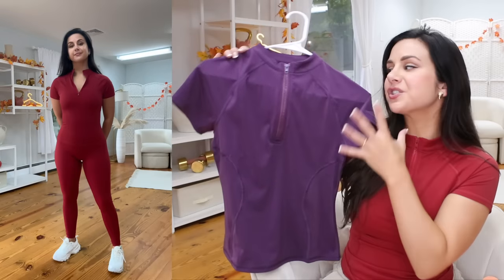Moving on to the Mia short sleeve top. These tops are the same exact material as the Featherlite leggings you just saw, so they blend effortlessly. It almost looks like a onesie.